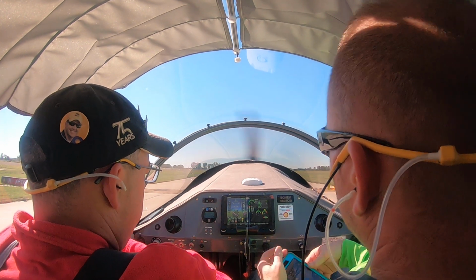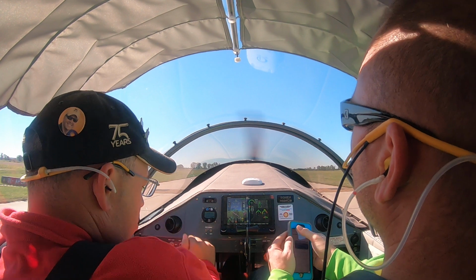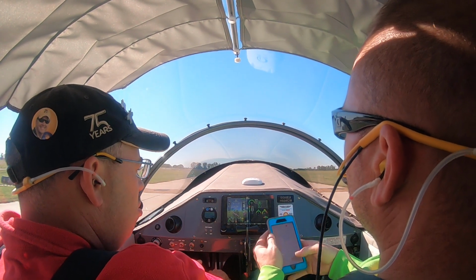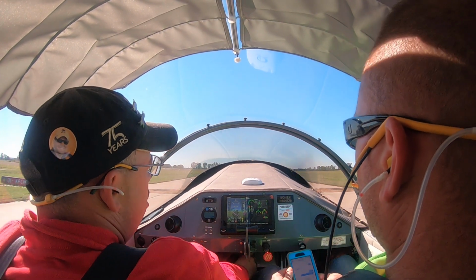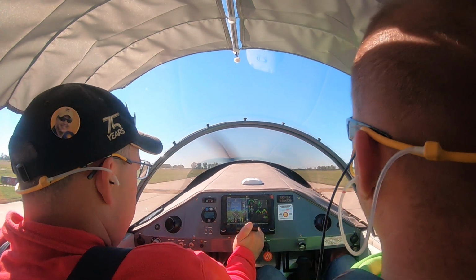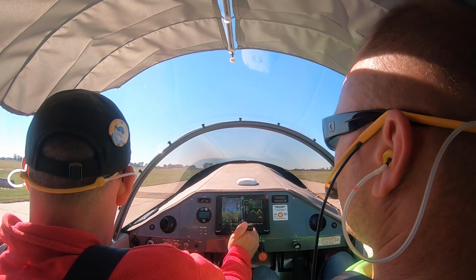St. Joe Tower, Experimental 4 Charlie Mike is at Alpha and 35, ready to go with Charlie. Experimental 4 Charlie Mike, St. Joe Tower, runway 35, wind 100 at 10, clear for takeoff. Clear for takeoff, runway 35 for Charlie Mike, and we'll be making ultimately a southeast departure. For Charlie Mike, roger. Right turn to the southeast is approved. Okay, thanks, for Charlie Mike.